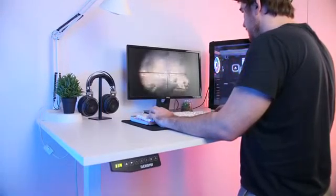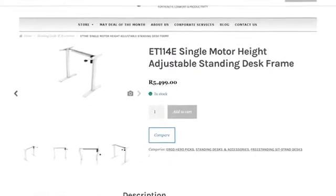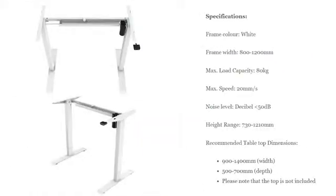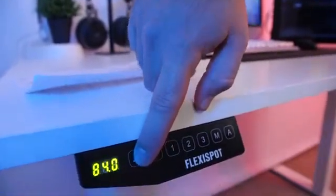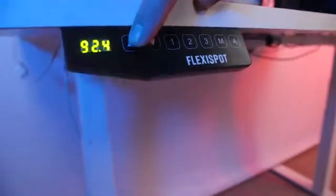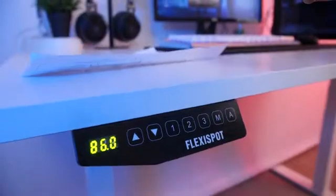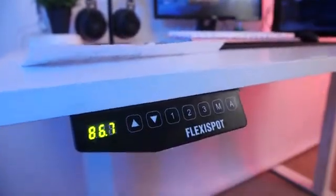But if that's still a bit too much for you, Ergonomicsdirect does have a cheaper option that you can go for, which is going for around 5,500 Rand, that you can sometimes even pick up for a bit cheaper when they do have specials. However, I don't have this smaller frame here, but compared to the larger frame, that one only comes with a single motor that has a max load capacity of 80 kilograms, and it doesn't have the memory controller, so you'll only be able to adjust the height up and down, no memory profiles.